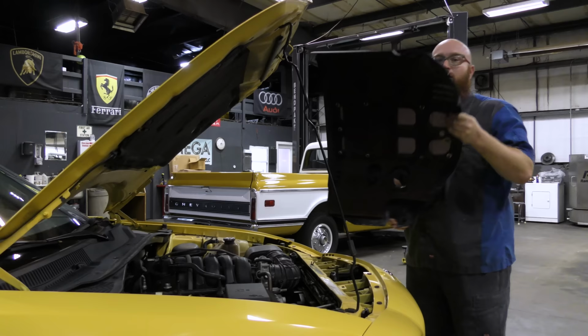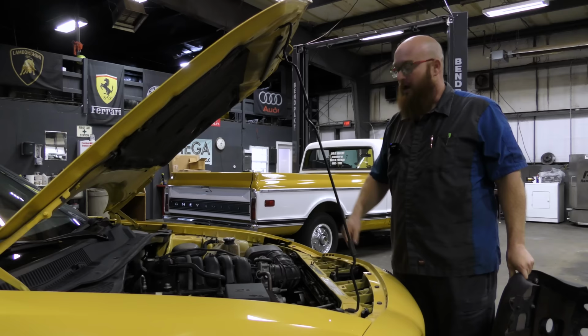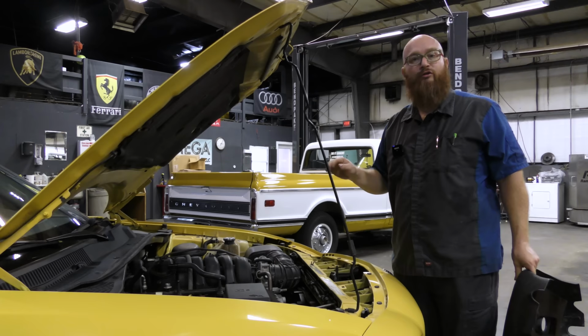And if the seller says, what are you doing? I don't want that off. Say that I'm not buying your car, because I am going to look underneath this cover. I have pulled up covers before and there's a giant rat's nest, and then I see chewed up wires and things where a mouse has been living. They love to live under these shields.